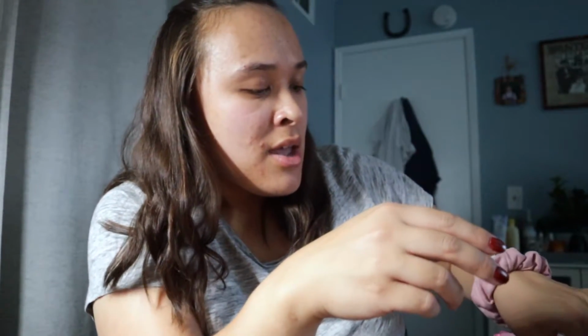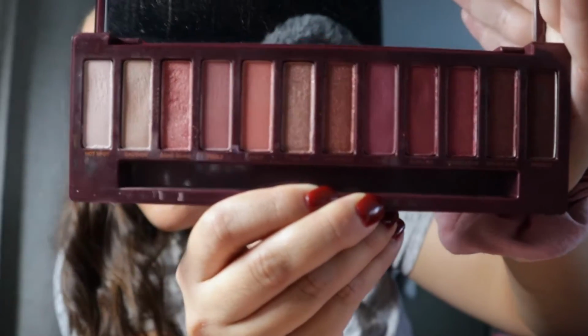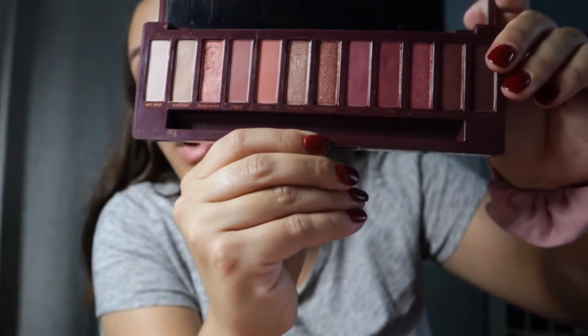And then I want to show you guys one of my new palettes, fairly new. I used this to create my wedding look. So this is the Urban Decay Naked Cherry eyeshadow palette, and I purchased this for my wedding. I did kind of treat myself to some new makeup. Actually, a lot of this in here I purchased for my wedding, so just a little fun fact. It does come with a mirror, and then these are the colors. Oh my goodness, I've been wanting a naked palette, and this to me just screamed wedding look. I just loved it, so I did use that for my wedding.